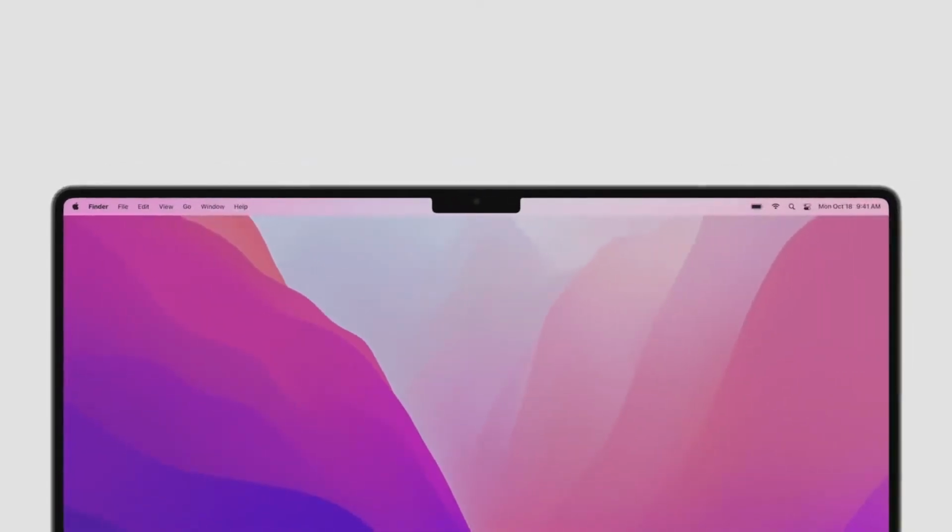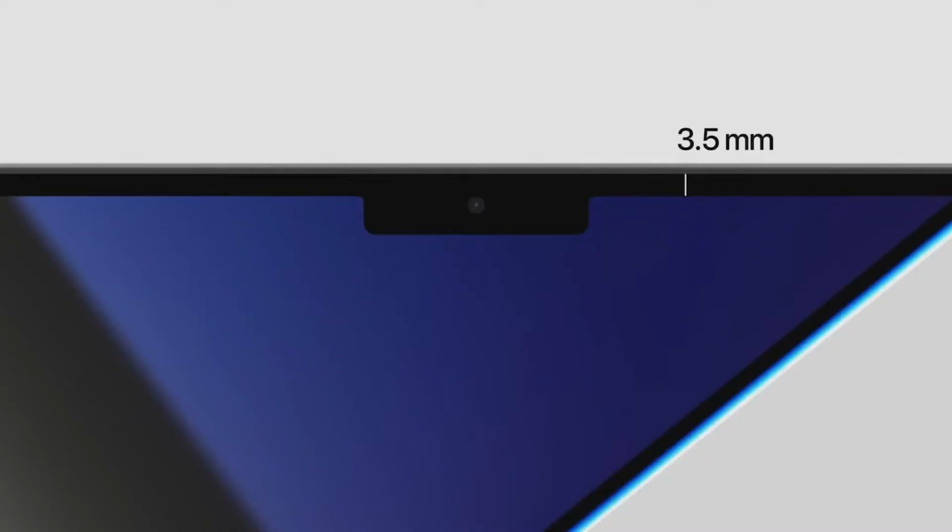But you know what's not so great? That damn notch in the middle of the screen. So this notch has obviously been a controversial addition. It's there to provide space for the camera, while also giving you as much screen real estate as possible. I honestly don't think it's that bad, and after using the computer for a couple of months, I can say that I've never even really noticed its presence most of the time.